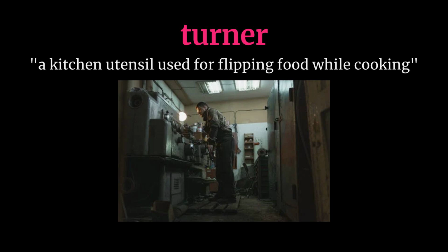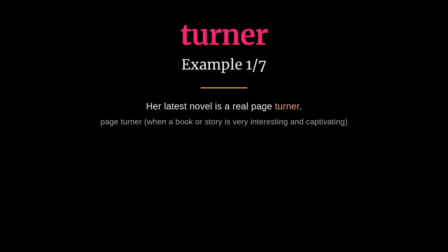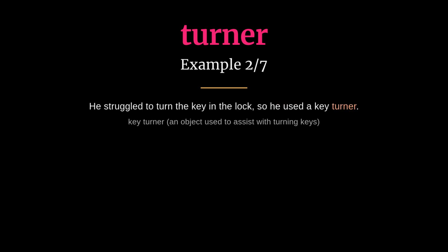Turner. Meaning: a kitchen utensil used for flipping food while cooking. Her latest novel is a real page turner. He struggled to turn the key in the lock, so he used a key turner.